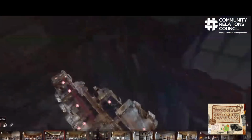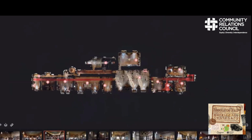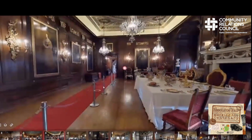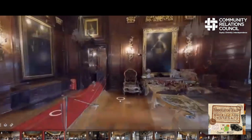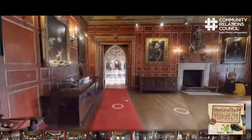And we can move back to the dollhouse view. Back in another room. Again, we can freely move from room to room.